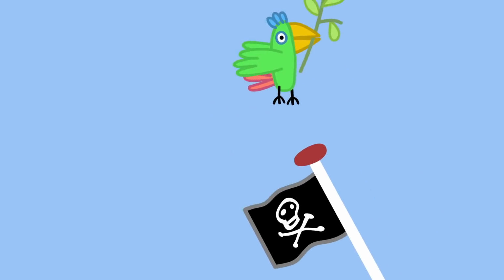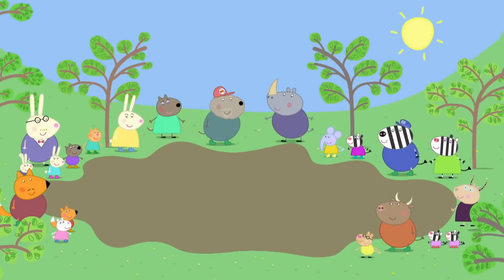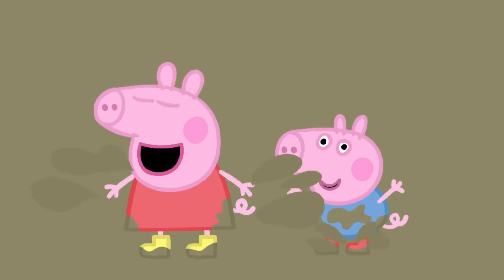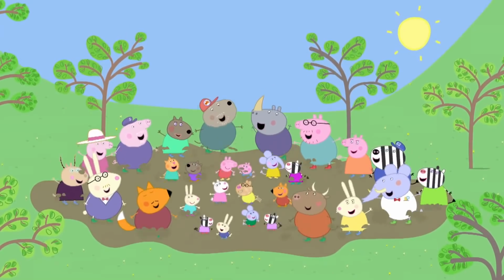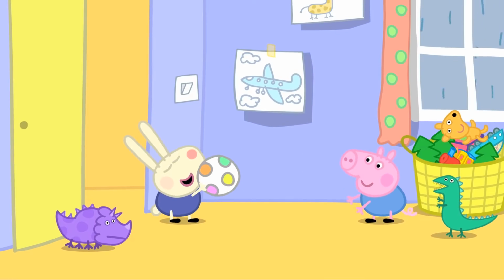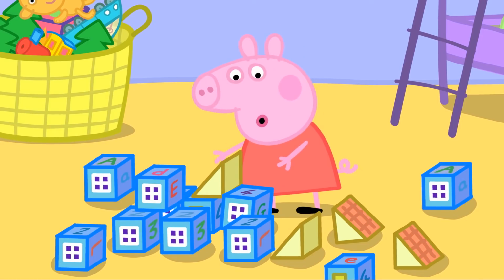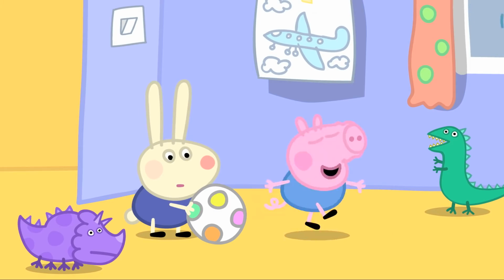It is morning. Oh! The water has gone, but left a big muddy puddle. Muddy puddle! This is the biggest muddy puddle in the world ever! My house down. Please play something not bouncy.